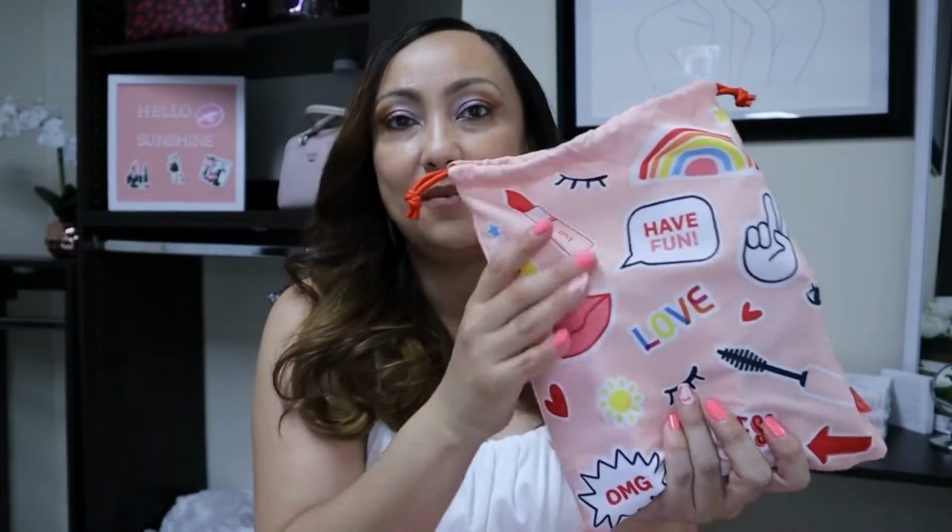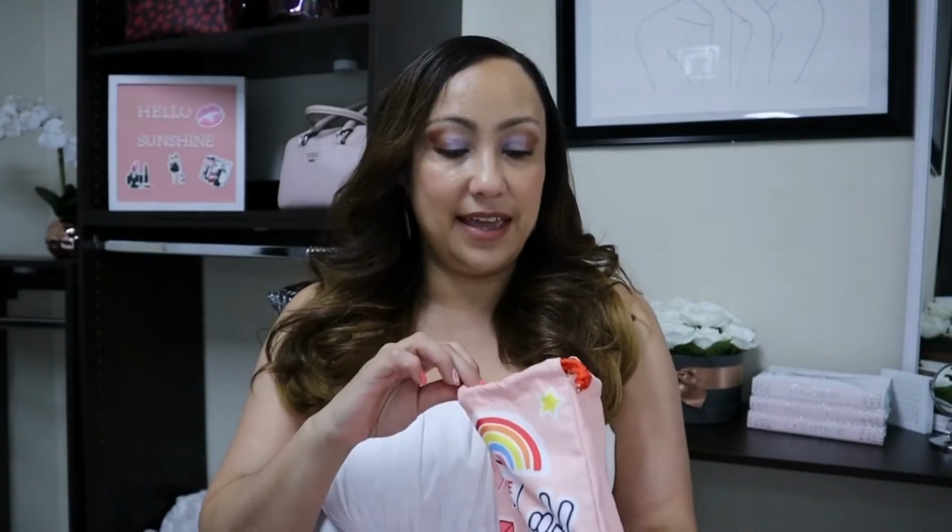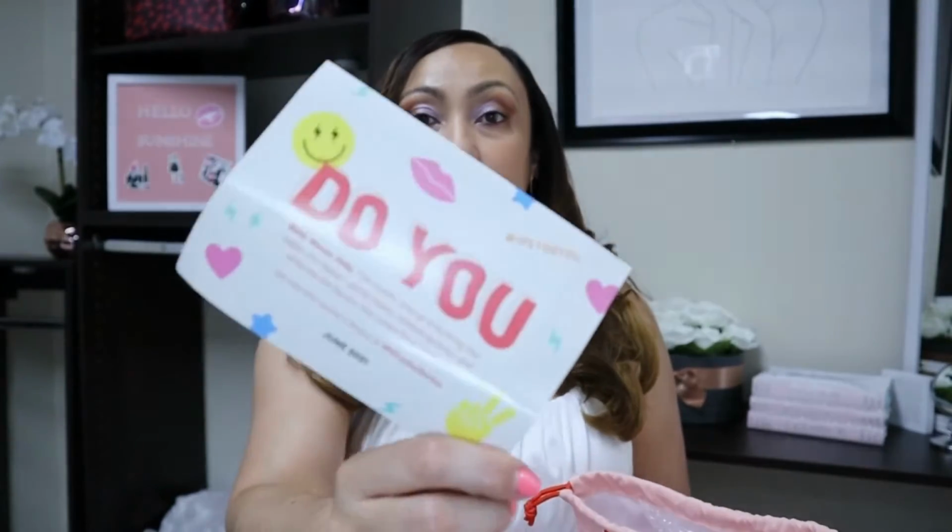Alright, here is the bag. Super cute. I love that we always get a bag with these. They're really nice to travel with or keep around the house, you know, help organize some things. You do receive a card, and this month it is Do You. Bold moves only. Now this card doesn't give you your variation or the pricing, because you do get to pick your items, which I think is why they don't do that. That would be hard for them to do, I guess.